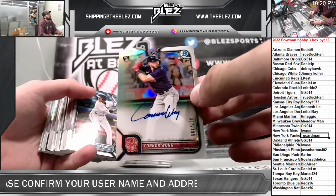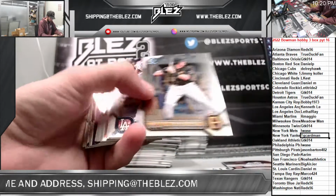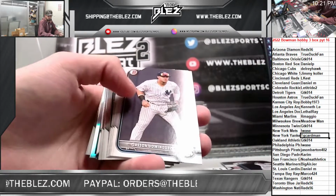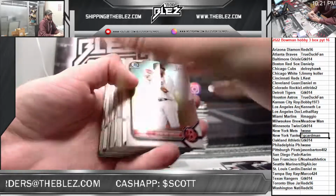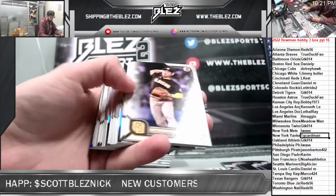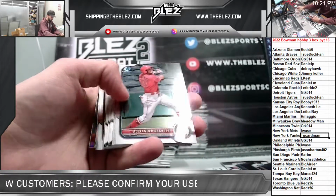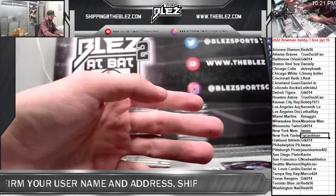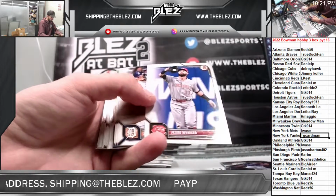Rookie auto of Connor Wong. The Select. He flies out of Select. Connor Wong. Watson. Montgomery. Wood. Bello. Valera. Dusty Harris.